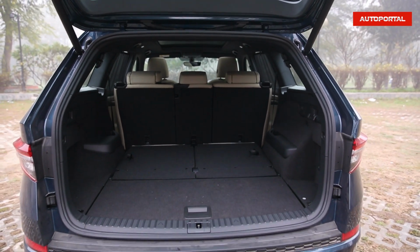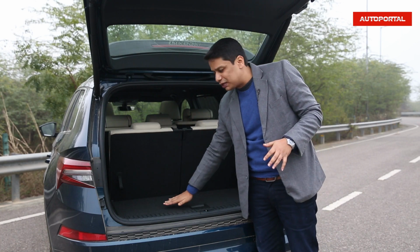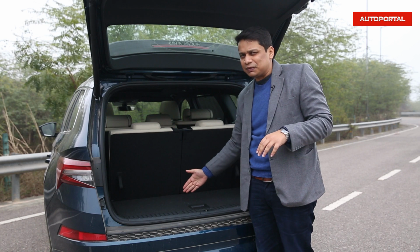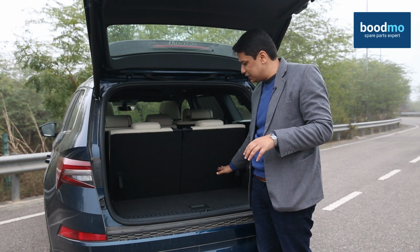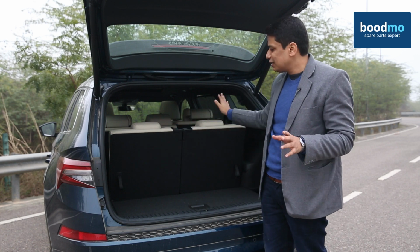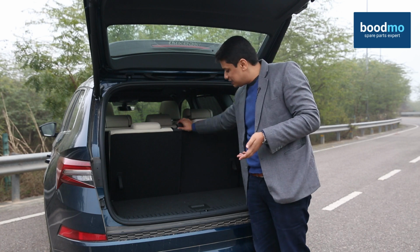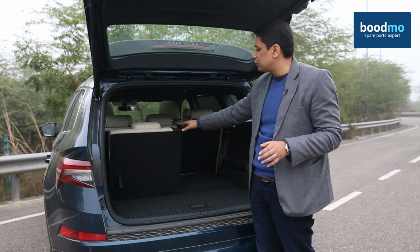Well, so let's quickly talk about the boot of this car. Now, in terms of the space, as you can see with the rows up, even then it is quite impressive and definitely ahead of the Fortuner, because the Fortuner really doesn't have any space when the rows are up. But this one has decent space, and you can easily load a couple of big bags over here and maybe even a small one. If you want more space, you want to travel in this car as a 6-seater, you can drop both the seats individually and you get lots more space.